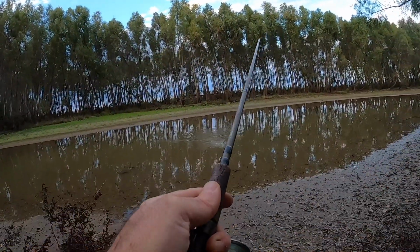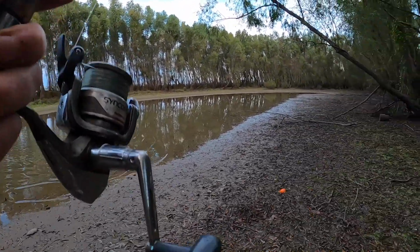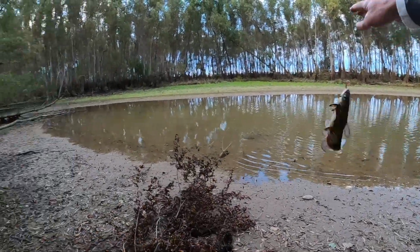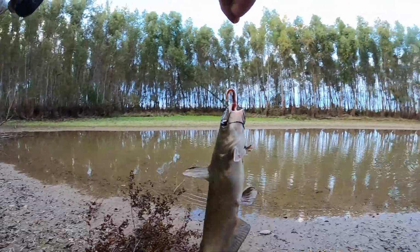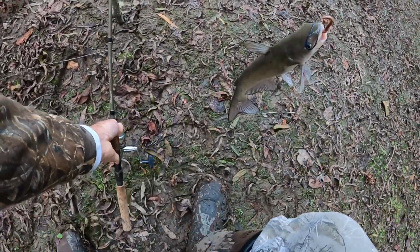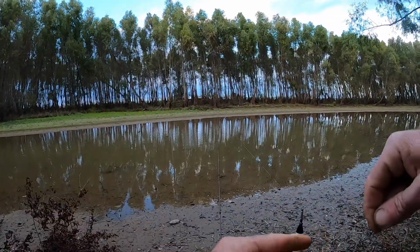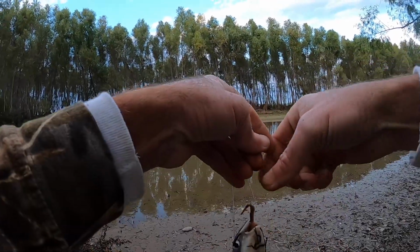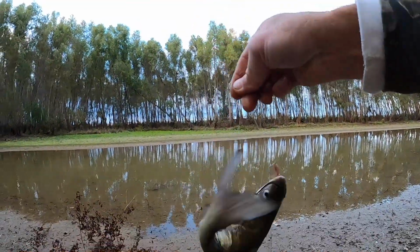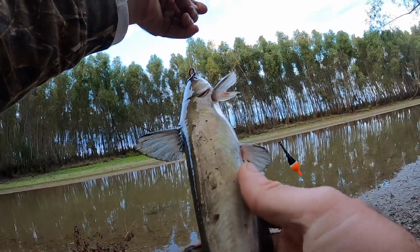What do we got? He's coming in funny. I can't tell you what he is. Oh, look at that. Be still. Channel cat. I've been sitting here forever watching fish move around in here like they're just swimming through the mud. Yeah, that is a very immature channel cat, because you can see the spots still. There's a few spots on them.